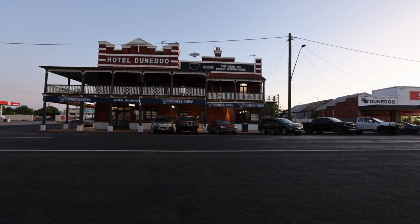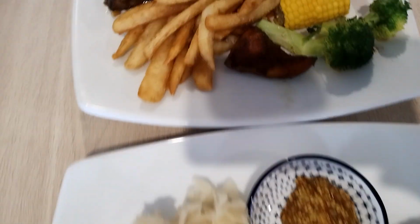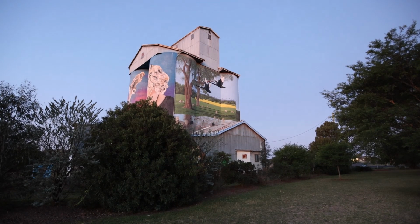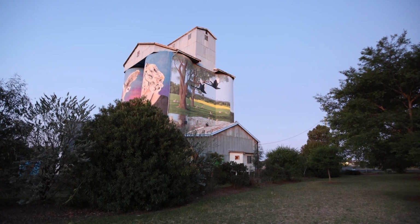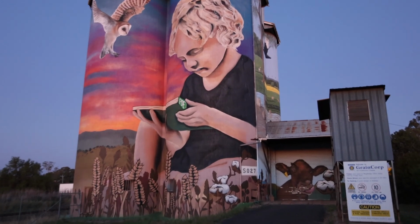Dunedoo Hotel for dinner. Good meal. I'll try to get some footage of the silos in differing lights. Not sure how I went, but anyway, we'll remember we've been there.